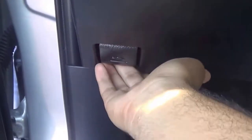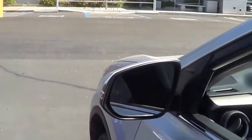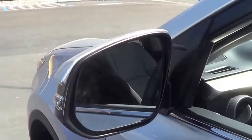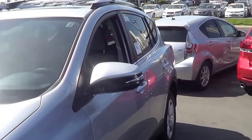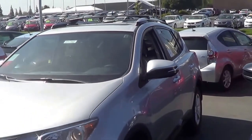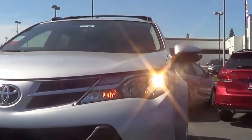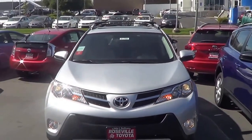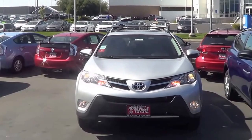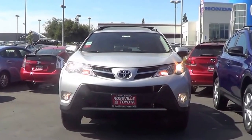Let's go ahead and pop the hood, check out the engine bay. You do have heated exterior mirrors with LED turn signal indicators. Optional is a blind spot monitoring system. Like I said, you do have halogen projector beam headlights with your halogen fog lights. Way more stylish than generation 3 of the RAV4.